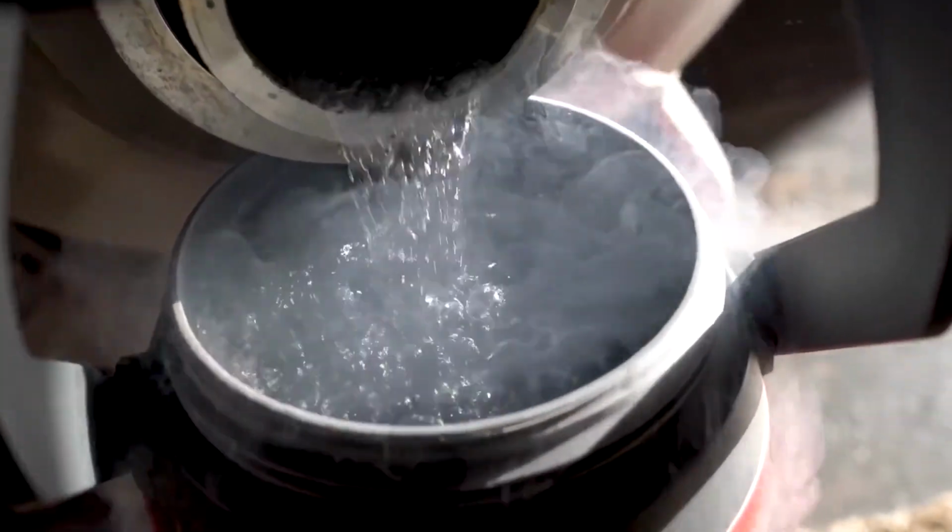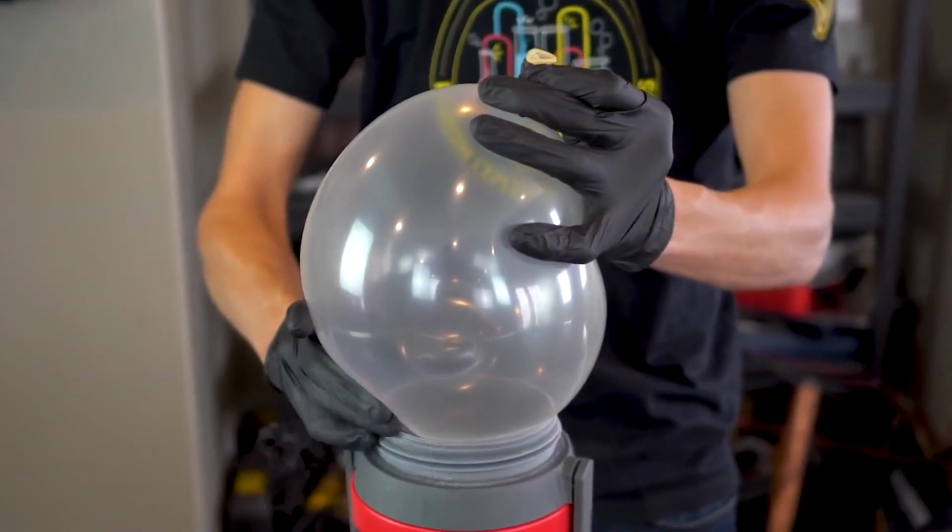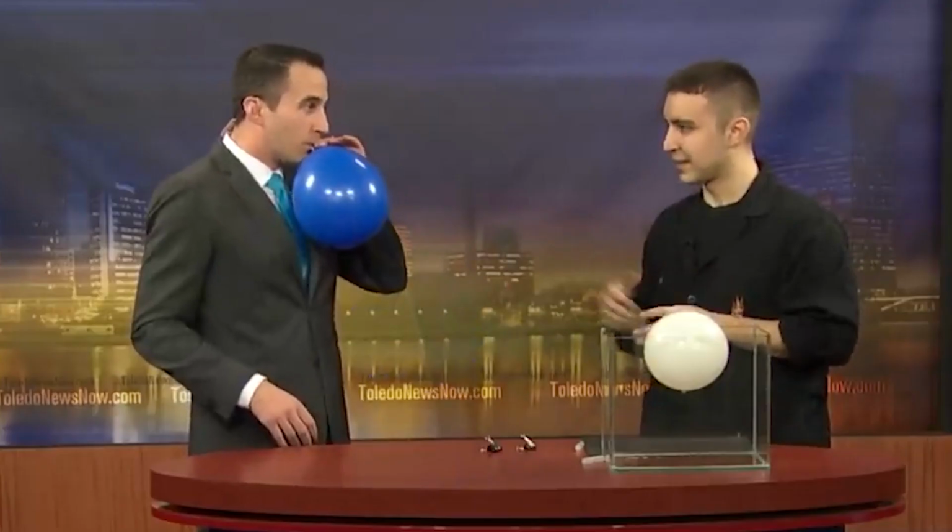Another quality of this gas is the ability to reduce the frequency of any sound passing through it. And if you breathe in some sulfur hexafluoride, you sound like Darth Vader. That's good.